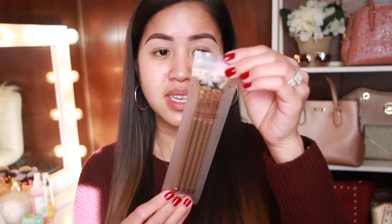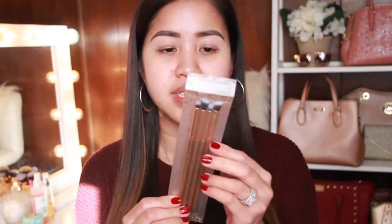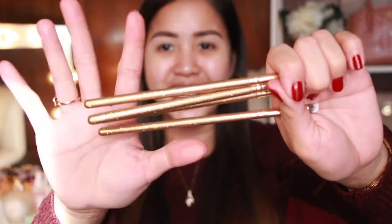Next I'm going to show you the Luxie brushes, the four different brushes here. They're very detailed, which is perfect for a detailed eye look. I am familiar with Luxie. Luxie is known for their very good brushes. I actually own a few of their brushes and I really do like them. The quality is really great. Here are the brushes. It is so cute, look at the handle.